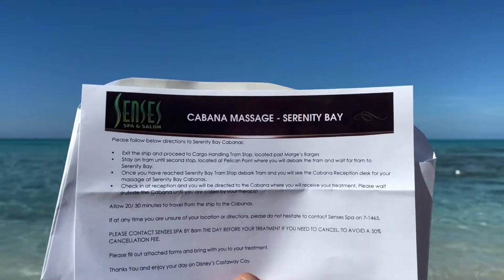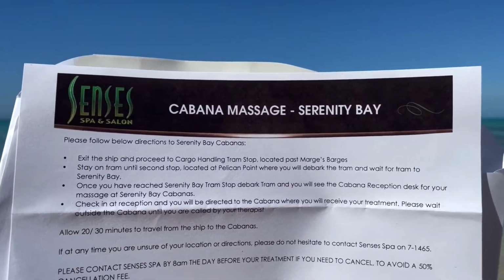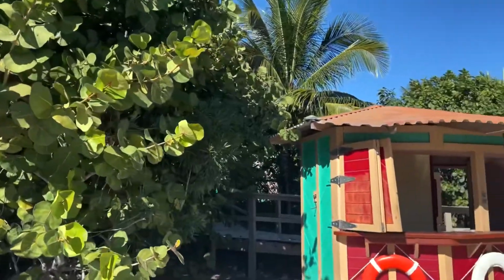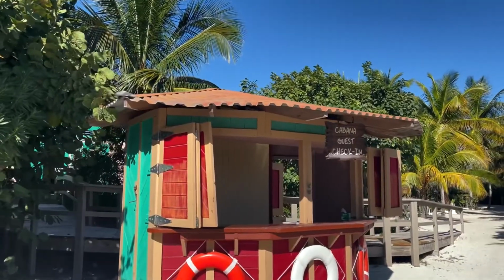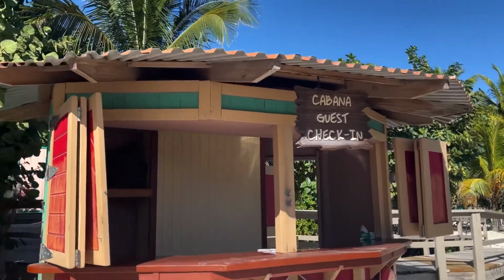And one thing we love to do in Castaway Cay is get a massage. Our favorite massage is on Castaway Cay with the Cabana Massage, so we could not skip the opportunity to do that again now that they've offered that service again, post starting up the cruises again. It's a super relaxing experience. They do an amazing job. The staff is always top notch.